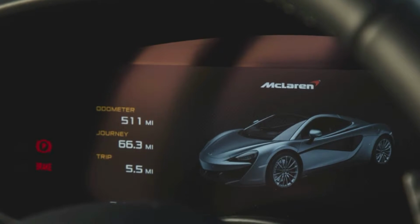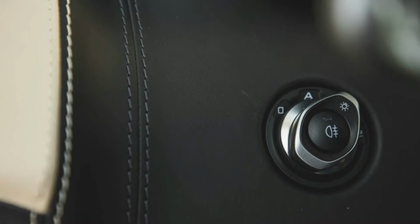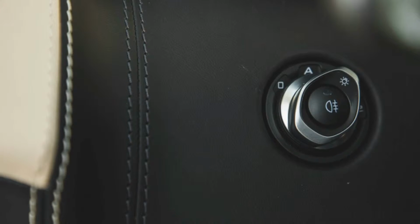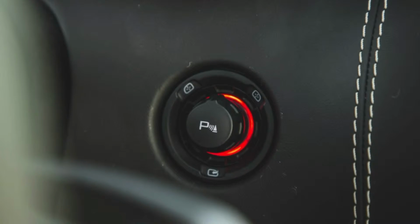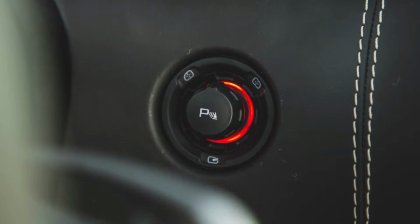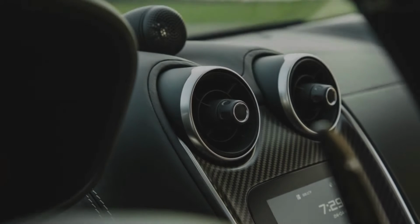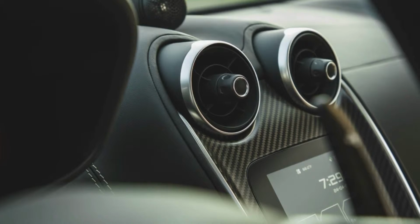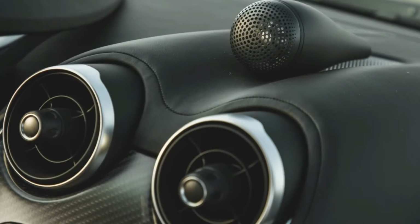The 570 GT stuck to our skid pad with 1.02 grams of grip and stopped from 70 miles per hour in 154 feet. Neither of those performance measures are particularly noteworthy. A Chevrolet Corvette Z06 that sells for less than half the money will walk away from a 570 on a country road. These lower absolute limits make the GT feel more like the world's fastest Mazda Miata than a slower version of the 650S. And that's a great thing.